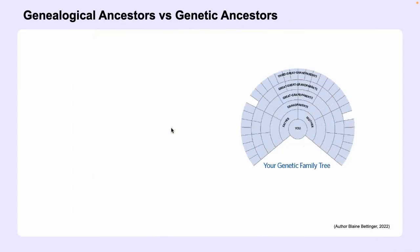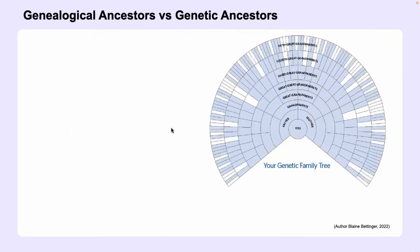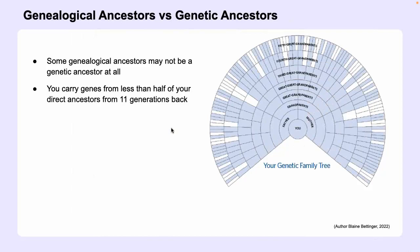And if we go more generations back, we start seeing white squares. White squares are people who are our genealogical ancestors. It means that they are the parents of the parents of the parents of our parents, but their DNA got so diluted in this process that we're not sharing any DNA with them. And if we go even more generations back, you can see that the number of ancestors we don't share any DNA with goes higher. So some of our genealogical ancestors might not be our genetic ancestors. And if we go 11 generations back, we can see that we carry genes from less than half of our direct ancestors from 11 generations back.